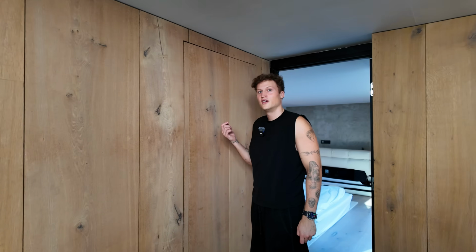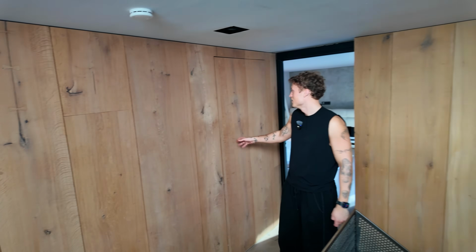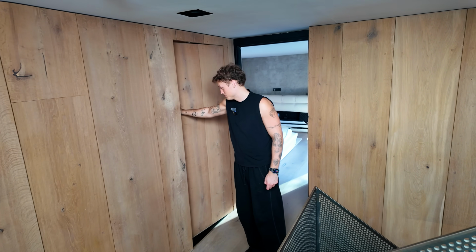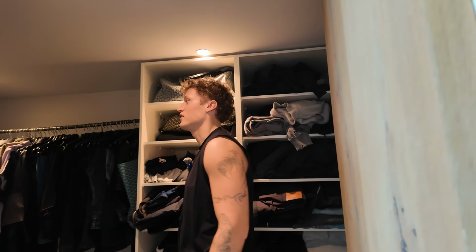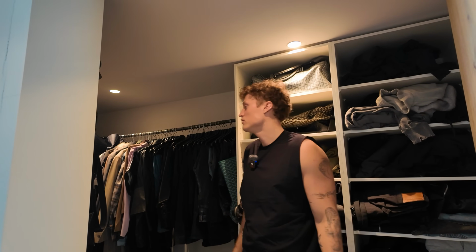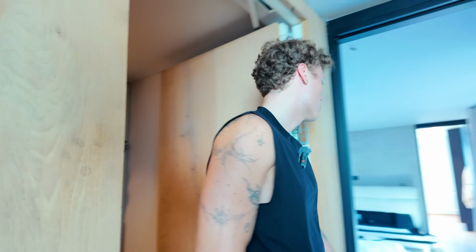So in here, we actually got the closet. At first, when I saw this house, I couldn't see there was anything in here, but actually there's a secret door, a hidden door. I guess it's not that hidden anymore. And here we got the wardrobe. Super nice that everything is open in here, so it's really easy to take your clothes on and off. Furthermore, you can see my other videos for more clothing.